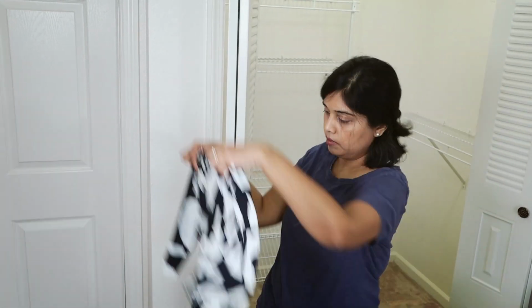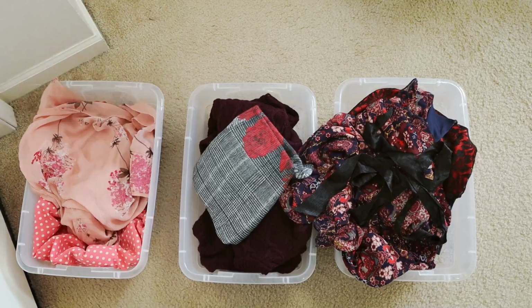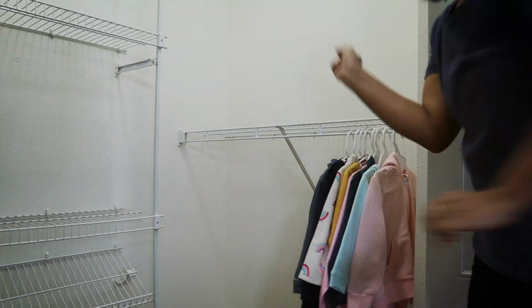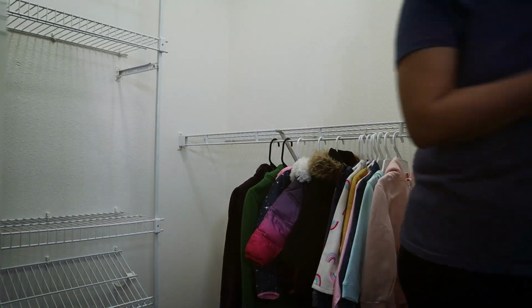The easiest part is to decide what to discard. I will discard the clothes which are stained, ripped, worn out or which have lost their shape. Now, when I have won half the battle, it's time to keep things back in the closet.